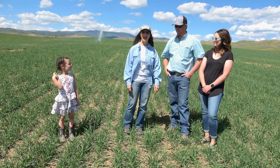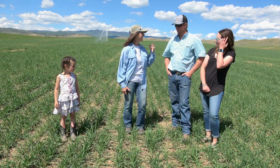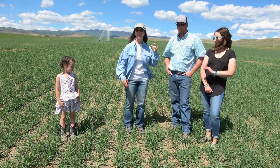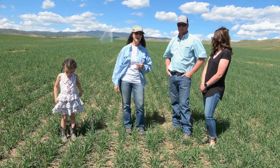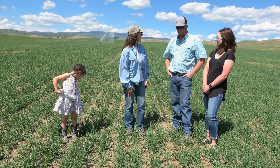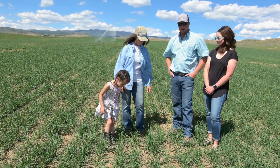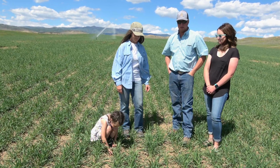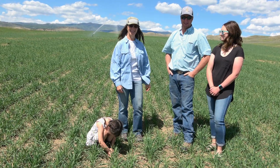So we're here now up in the triticale field that Doyle has planted this year, and we can see we're getting some irrigation going. But can you tell us a little bit about this field, when you planted it, how the growth is coming? Yep, we planted it Monday the 18th of May. I think those dates line up, but it was right in that area.